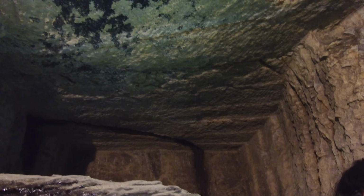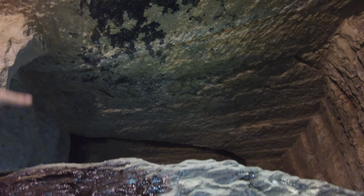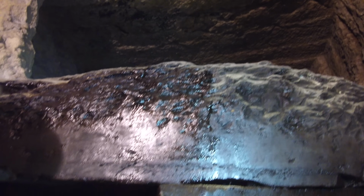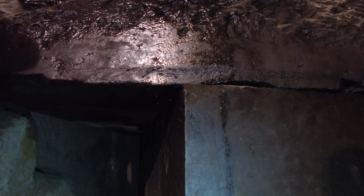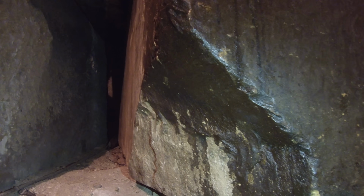So again, looking up at the ceiling, there are bits of splat, but not what I would call smoke or carbon material from a flame. Some other kind of strange phenomenon occurred here. And this box, supposedly the material is not granite, it's not basalt, it's not syenite, it's not diorite. It's a stone that is not found in Egypt.